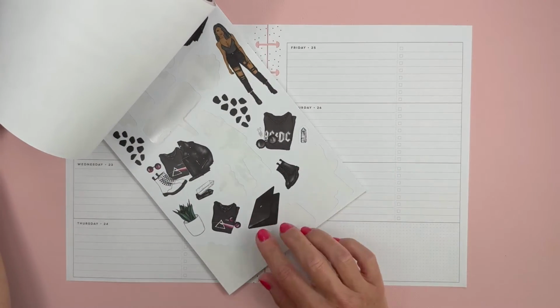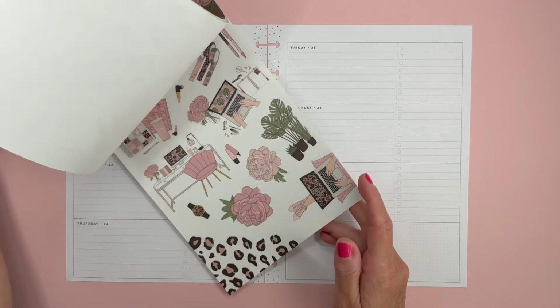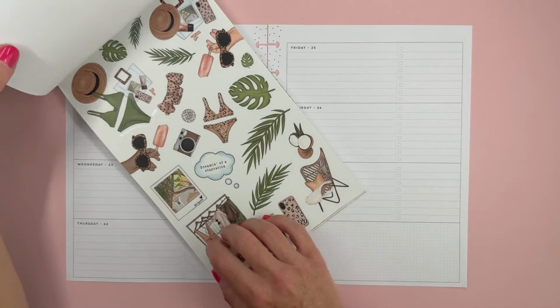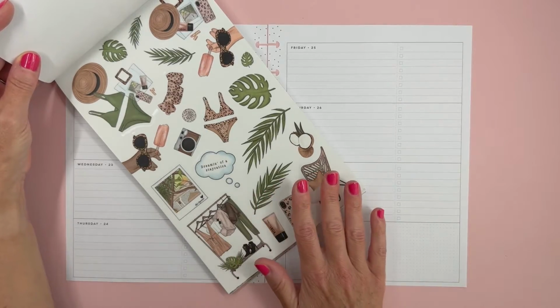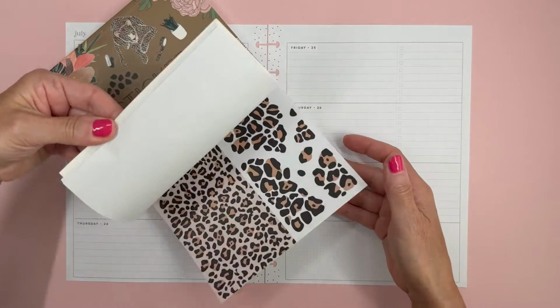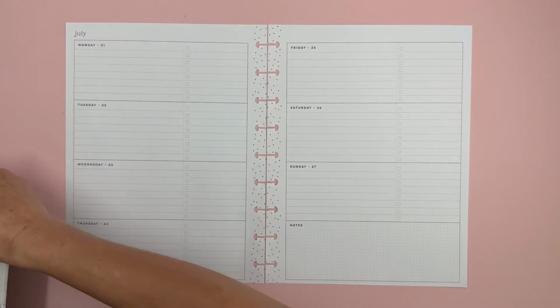This is Wildly Chic. This is such a fun sticker book, and I haven't used it in a bit. I did use this set for my catch-all spread the week of Go Wild. That was really fun to create. But I thought that I would use this one this week because there are some bathing suits here, and it has a little bit of a summer vibe, but the colors are not what you typically think of for summertime. So I thought that might be really fun. So that is what we are using.